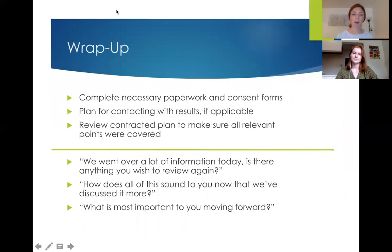And then it's time to wrap up. So as a genetic counselor, I'm completing the necessary paperwork and consent forms. I'm planning with the patient of how I'm going to contact them regarding results. Is it going to be over the phone? Is it going to be a letter? Should the patient come back in, and we should have another conversation specific to results disclosure and review what those results mean to them, psychosocial implications. And then it's important to review the contracted plan that we made at the very beginning to make sure all the relevant points were covered and the patient feels like their questions have been answered.